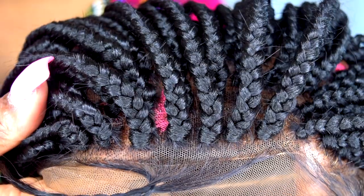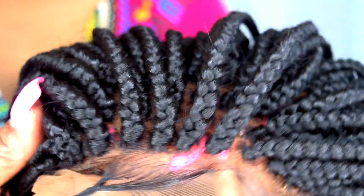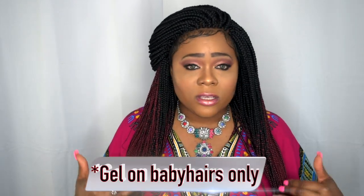I couldn't find my thinning shears, so if you see when I apply them down, they're still a little thick and full, but eventually I'll thin them out. I did cut some of the baby hairs, and then I laid them down. I didn't put any kind of glue or gel or adhesive to adhere this down. It's just strictly put on with the wig band.